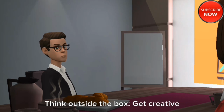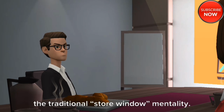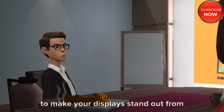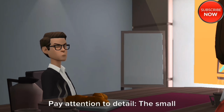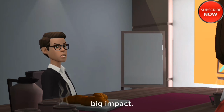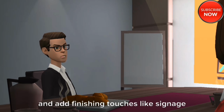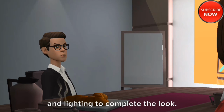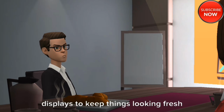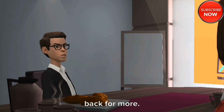Think outside the box. Get creative with your displays and think outside the traditional store window mentality. Use unique props and interesting layouts to make your displays stand out from the rest. Pay attention to detail. The small details of your display can make a big impact. Make sure all elements are well coordinated and add finishing touches like signage and lighting to complete the look. Keep it fresh. Regularly update your displays to keep things looking fresh and new. This will help keep shoppers coming back for more.